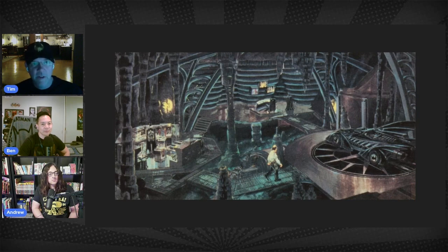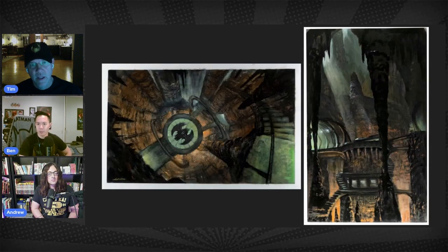We can get into that further as we go into some of the rest of this artwork. But that's how I came onto the film. Awesome, especially with the Batmobile, which we'll be talking about in a bit, because we only have a few slides of the Batcave stuff before we get to the Batmobile designs. So yeah, a little bit more of the cave.